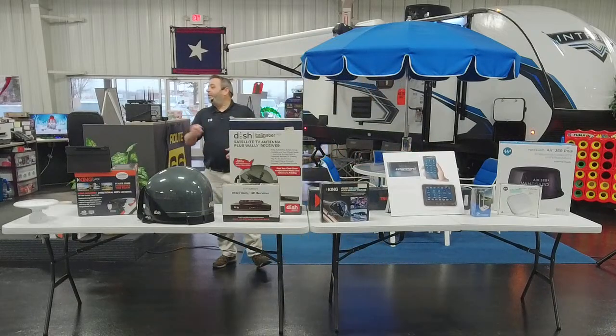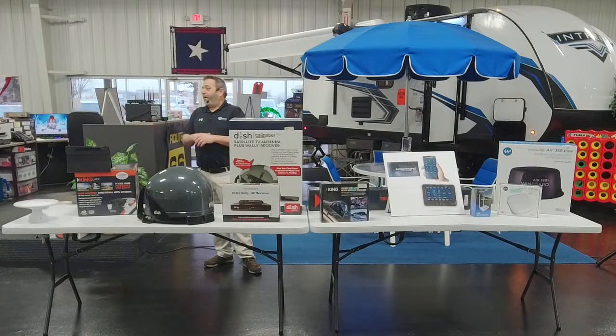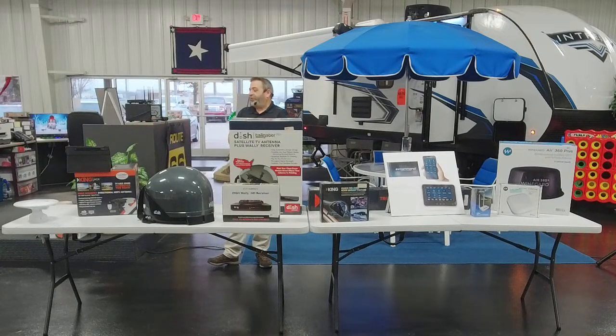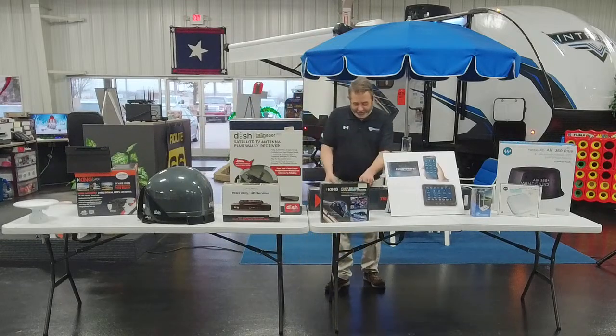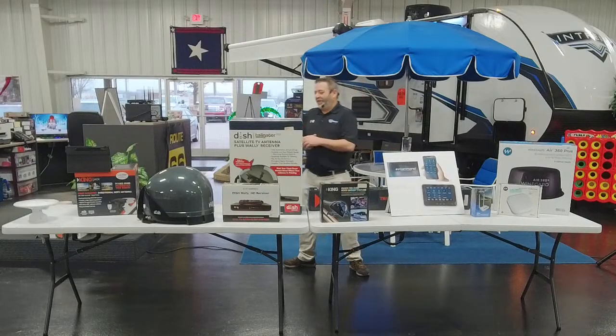Would they need a password though? Yes. If her question was, would you need the password for the Wi-Fi, yes, if you're camping at a campground that has Wi-Fi. If you're using the extender on the fringe and tapping into somebody else's Wi-Fi, you won't be able to, you need a password. Right, it would just be the campground's Wi-Fi. Don't tap into anybody else's Wi-Fi. That's bad, don't do that.